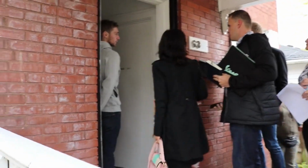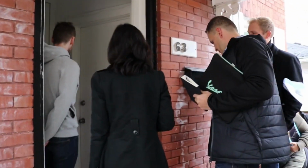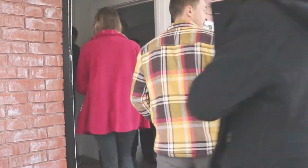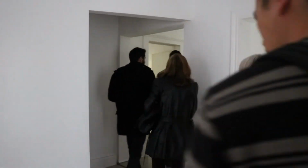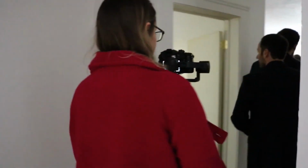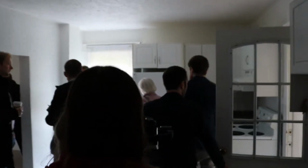Hydro plus hydro, and then you pay gas and water. This is always the fun part, eh? Feel free to walk through that one. The top unit, we should have probably rented a little higher, that's probably why it went quick. We're getting $1,750.